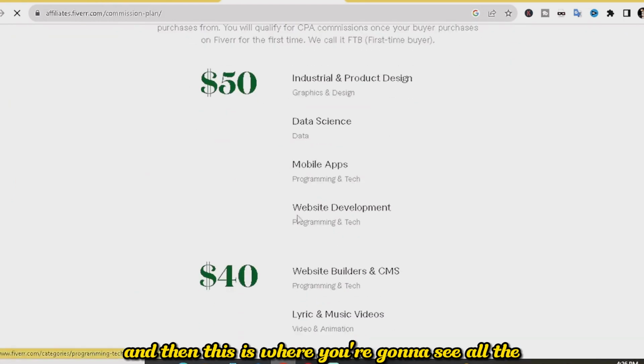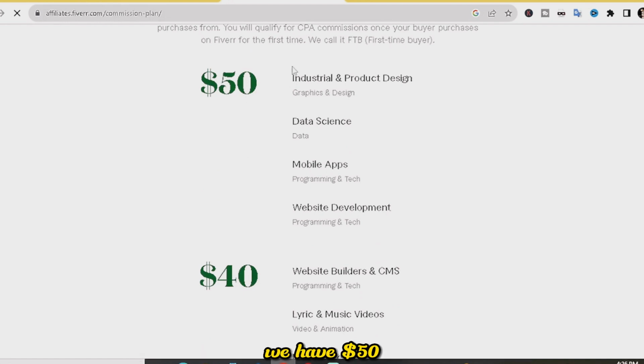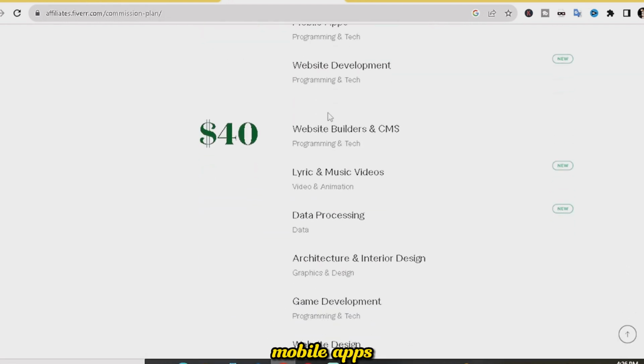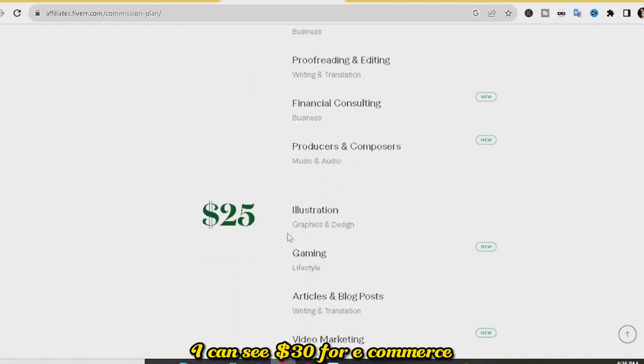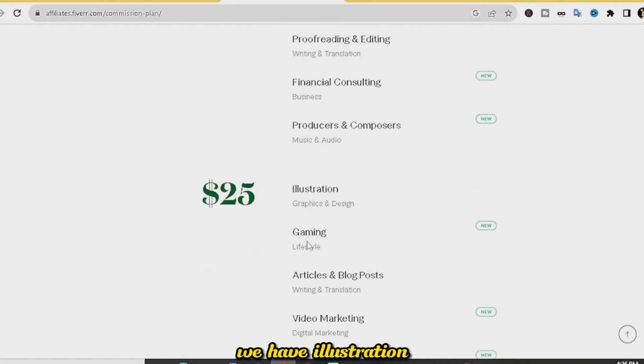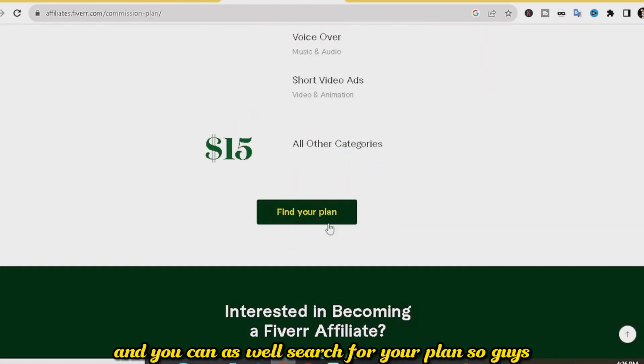And then this is where you're gonna see all the commissions for the clicks over here. We have $50 industrial and product design, data science, mobile apps, website development. You can see $30 for e-commerce, and the rest we have illustration, gaming, articles, $25. And you can as well search for your plan.